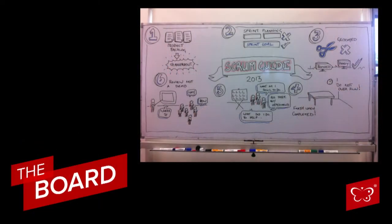Transparency, yes, exactly. For us, obviously, with our sprint backlog, we've always had that very visible and transparent, with our boards around the place and some online tools. But this is talking about making the entire product backlog transparent and available to the team, but also to stakeholders as well, I believe.